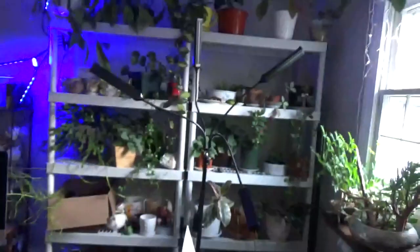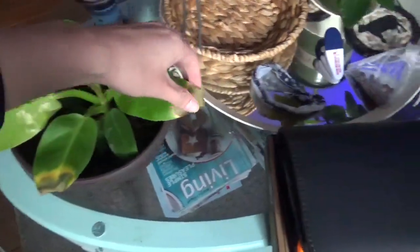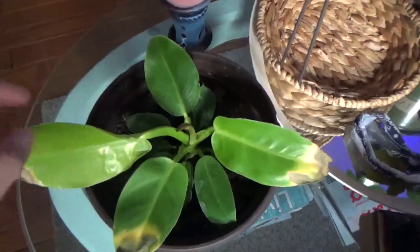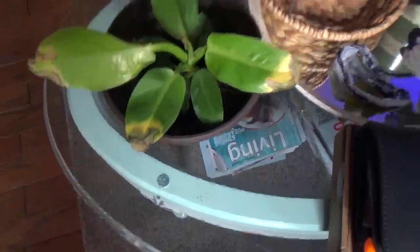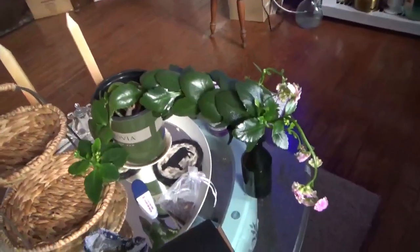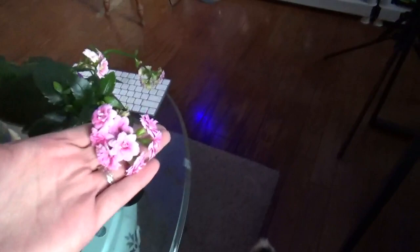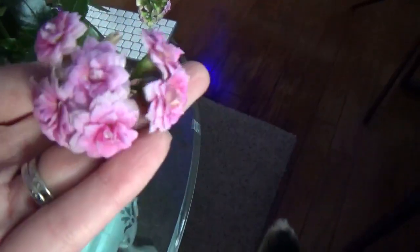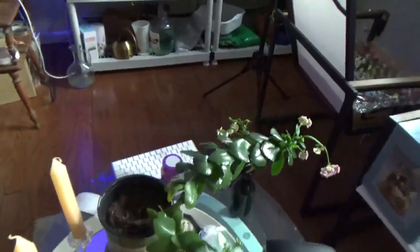And this guy I had to move because he was over here on the plant shelf, but I think he was getting burnt by too much light. So he's doing okay. He's got lots of new leaves, but these parts are a little suspect. This is just wild. I don't know how it's even standing up, but it is. My beautiful pink flowers. I always forget what the heck this thing's called, but look at it. I mean, it's just growing however it wants.